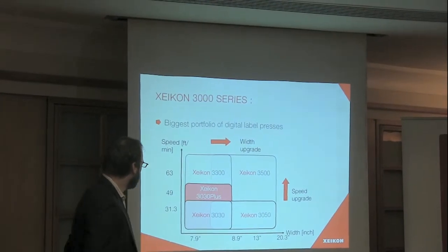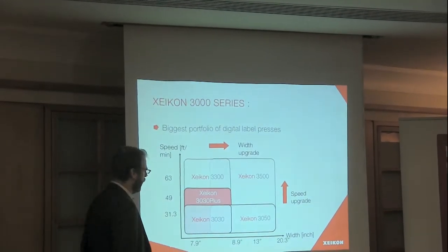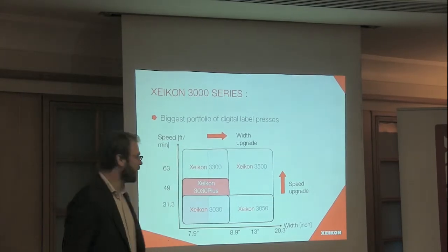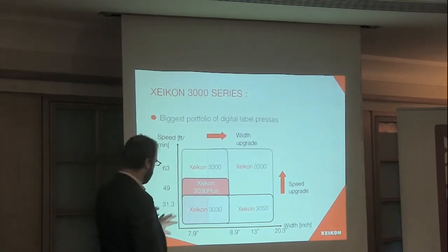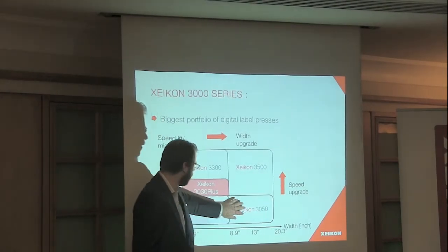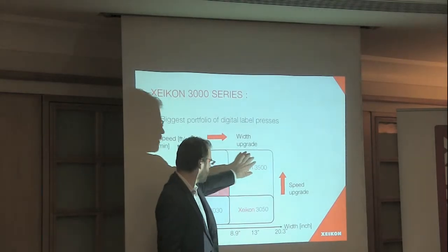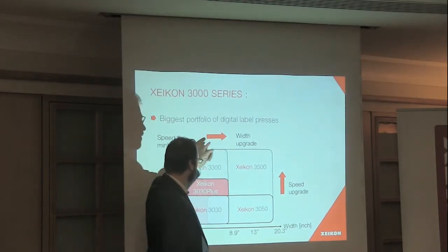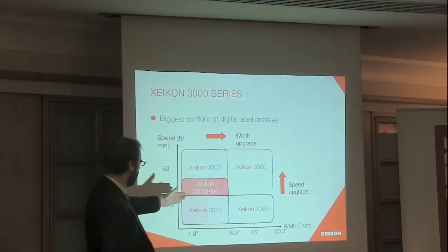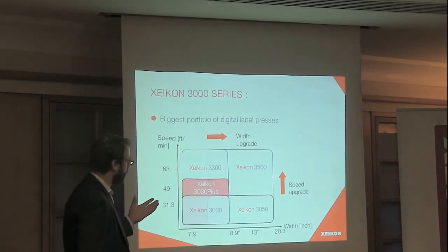And I think you probably know the Xeikon 3000 series quite well. They were actually the basis, in 2008 when we started with them, of the success, I think. Having the flexibility of having entry machines with an affordable investment cost, but at the same time also very high productive machines, and between them having the flexibility of upgrading from entry machines to the high-end machines. And at the end, it's also a very broad portfolio.